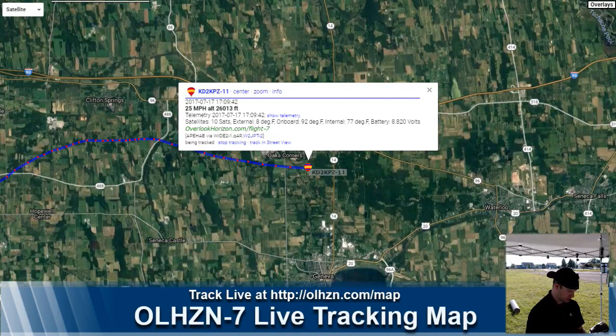We used 130 cubic feet of helium today. It's about 6 feet in diameter when we let it go. It should be 26 feet in diameter when it breaks. Let's see what else we've got. Payload was 3.5 pounds today.